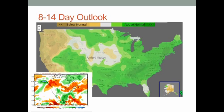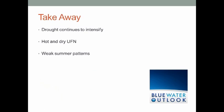And then this is an 8 to 14 day forecast. I think it's way out there. I think the models have been low confidence this time of year. But if that low does drift off to the west, there is a chance of enhancing some precipitation. But I think that'll be the very earliest that we'd have any chance of precipitation perhaps getting back to normal. Until that time, very dry.